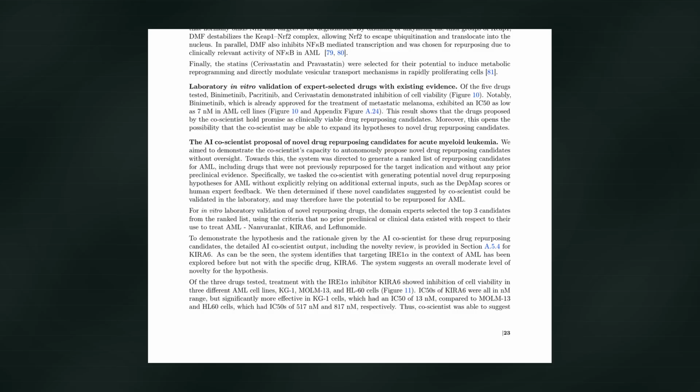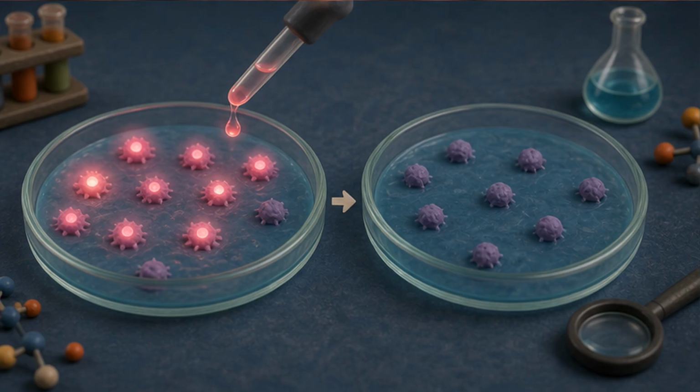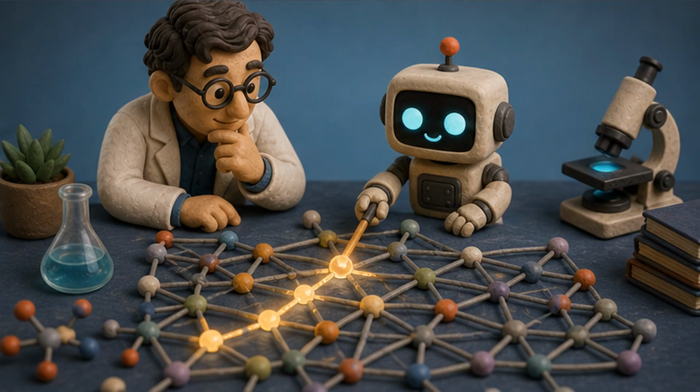The paper reports that binimetinib showed an IC50 as low as 7 nanomolar in AML cell lines. Simple translation, in a lab dish, a very small amount was enough to reduce cancer cell viability by half. That is an early signal, but it is a useful signal. And this is where AI becomes powerful. It can scan more connections than one human team can comfortably hold in their heads.